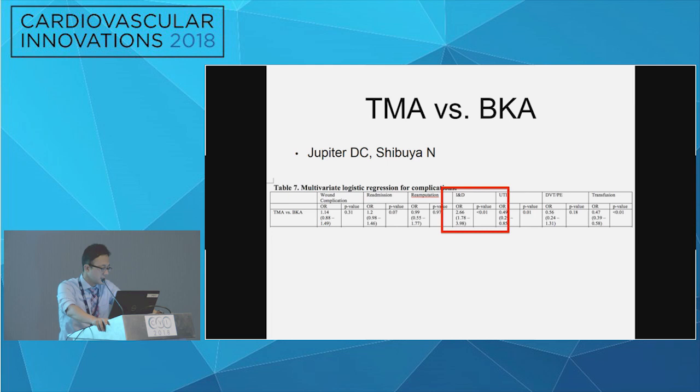This was the study. I was in the back of the room. I had just finished analyzing this data, but we are actually comparing those people who had a TMA versus BKA.